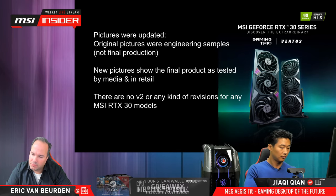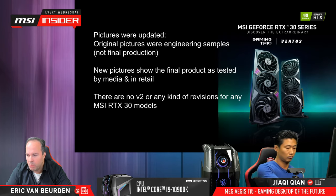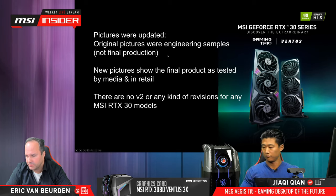Why not AMD? Well, that's a good question. For now, most we have AMD, but for this model we chose an Intel and NVIDIA configuration. But we also have AMD gaming desktops in the market.